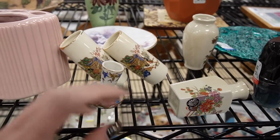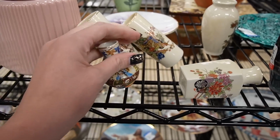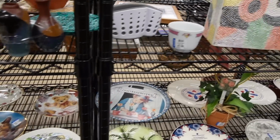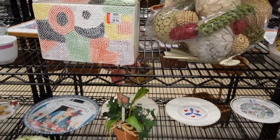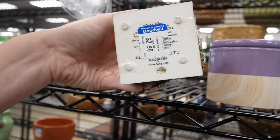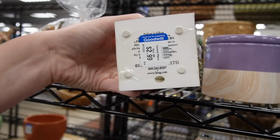Some Satsuma. Little Satsuma bud vase. You guys know I love these shelves. Be very careful. It kind of has a Jim Shore look. Lane.com.